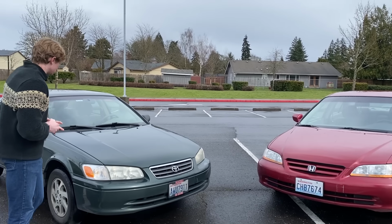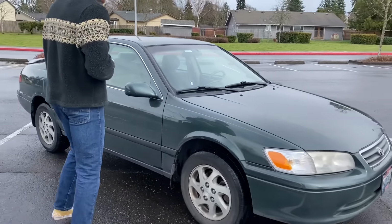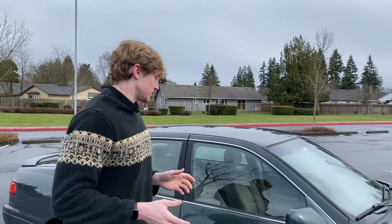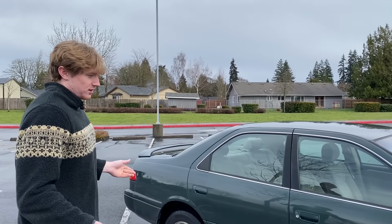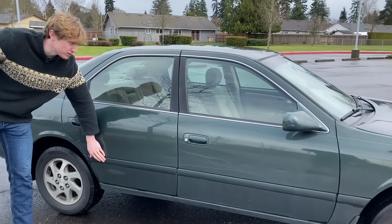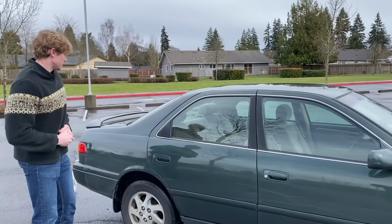So yeah, we're gonna do an exterior walk around, come over the Camry. So the Camry is kind of the one that everyone gets a little bit more preferential treatment. Like, people need a cheap car, they go get a Camry. It's very basic. It's very similar to the Honda. It has this beltline trim. This one specifically has a big scrape, but that's just specific to this car.